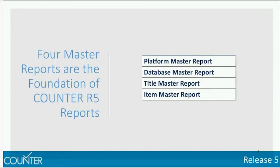Now, we'll move on and talk a little bit about Release 5 itself. And as I said, it is completely different, a really different way of thinking about how information is collected on usage and how it is reported. And at the heart of Release 5 are 4 master reports: the Platform Master Report, Database Master Report, Title Master Report, and Item Master Report. So those are the foundation really for everything that follows.